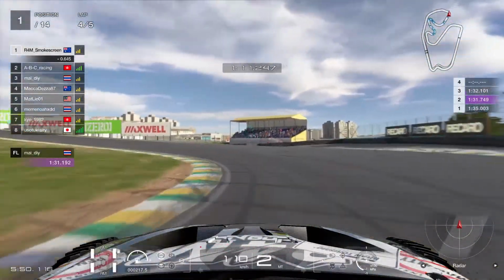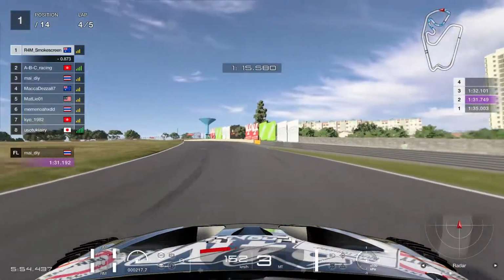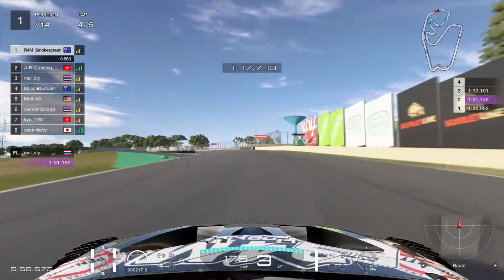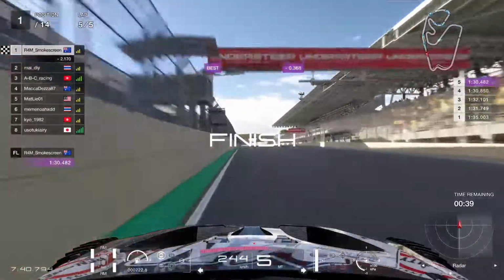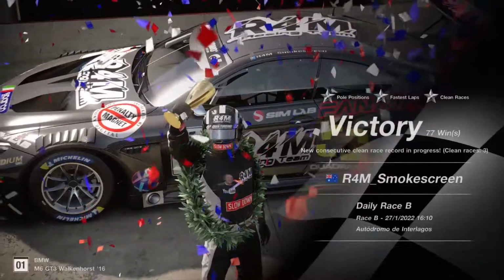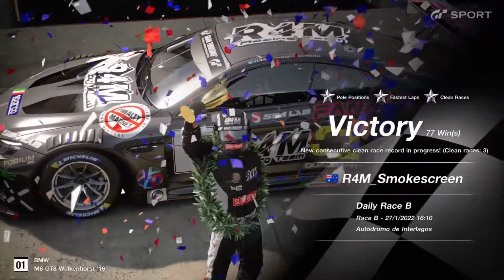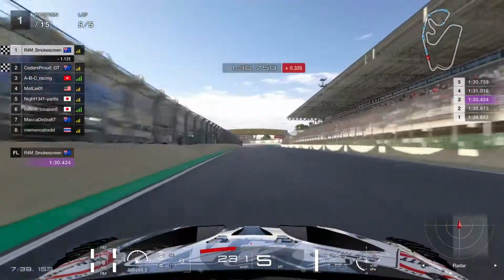Fast forwarding towards turn 12, that gap has opened up, and as we exit turn 12 out onto the longest straight here at Interlagos, that gap's opened up to about 9.5 tenths. So ABC Racing has also got to serve that penalty, so by the end of that race, the gap had opened up to just over 2 seconds, and we managed to bring it home with another victory and another clean race, as well as the fastest lap and the pole position, a 3-star result.